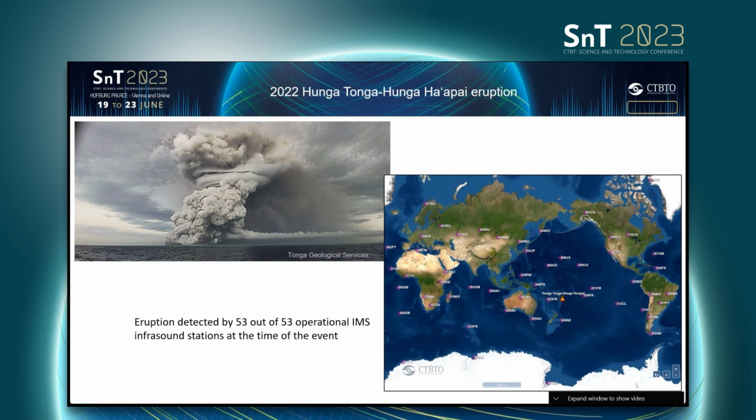And then we have this major eruption occurring in 2022, the Tonga eruption, which lit up the whole network. The 53 stations recorded signal from this eruption, something that I personally was not expecting to see anytime, every station recording signal from the same source.